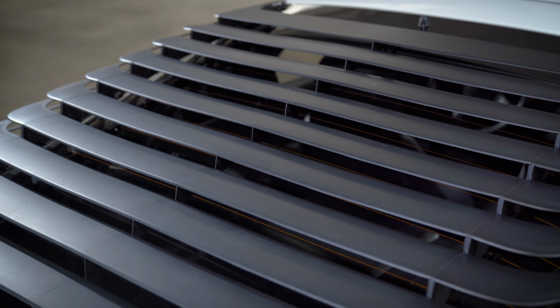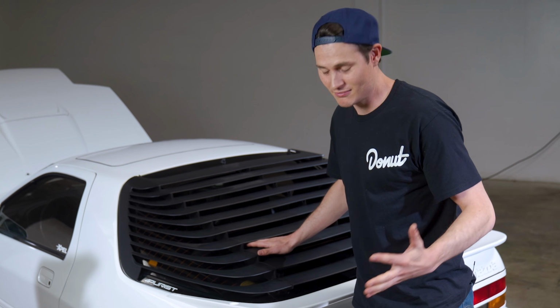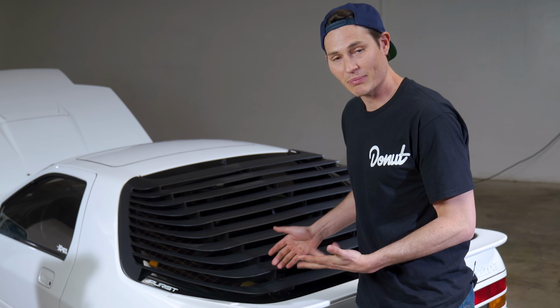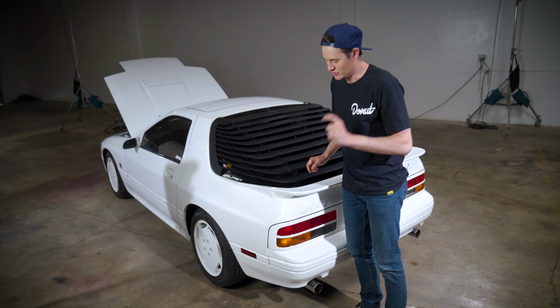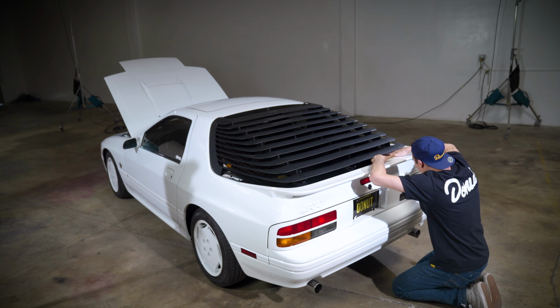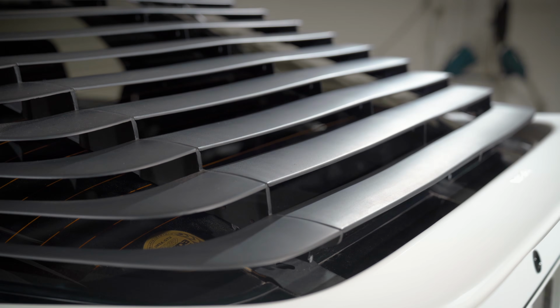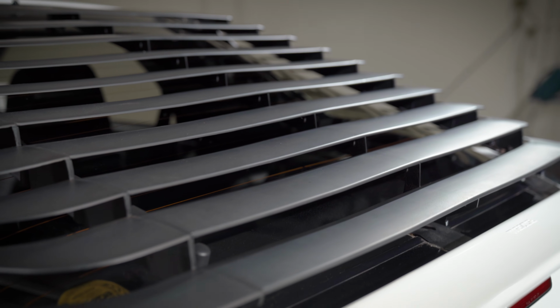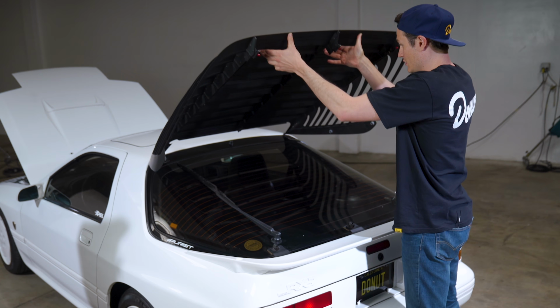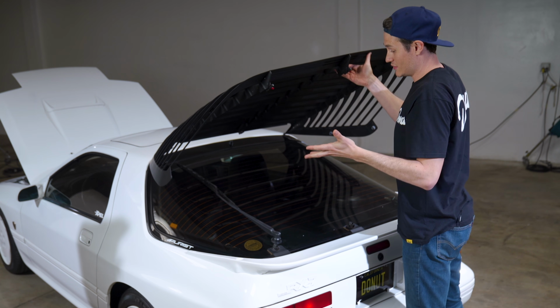Now this car came ordered with factory louvers. Some people don't like them, some people do, but we're gonna pop them open because what I really wanna show you is what's underneath these louvers. These things, they feel like I could rip them off. They're pretty fragile, and you gotta hold it. So washing your rear window is a two-person job.